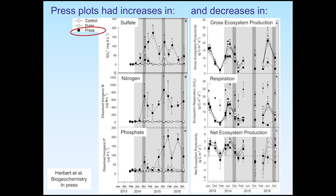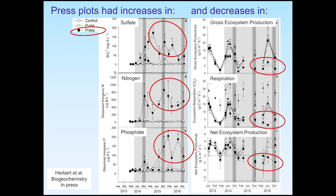We also saw lots of changes in lots of things, but I'm showing you the pore water here first. And so again, circled in red, we saw increases in pore water nutrients, which we think is because of belowground decomposition of when we lost the plant material. And then we also saw depressions in both ecosystem production and respiration. So basically this was a system-wide response, and we're now actually following the recovery of these plots from this manipulation.